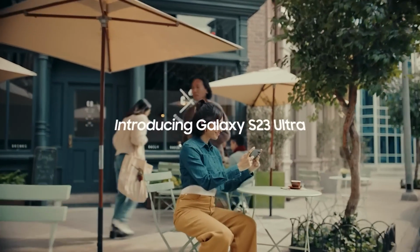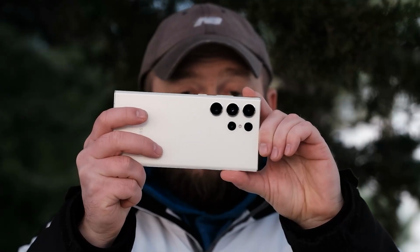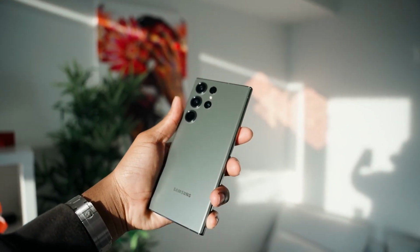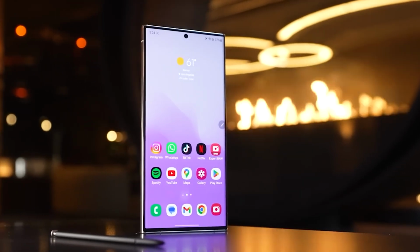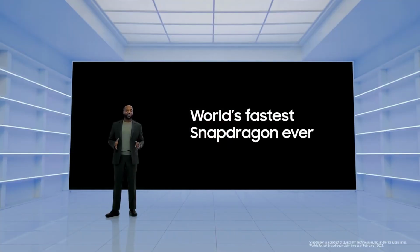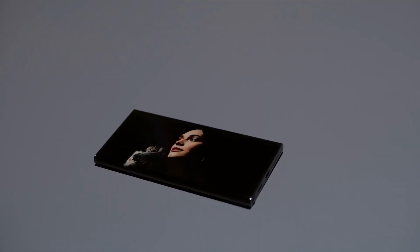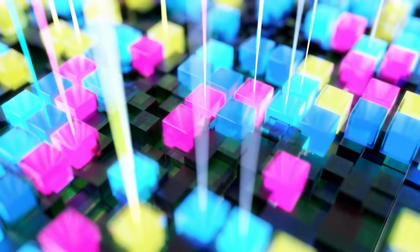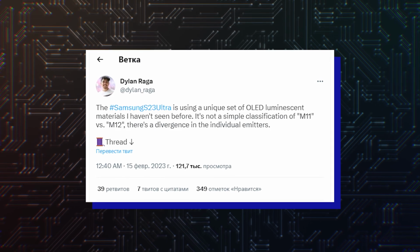The Galaxy S23 Ultra has many qualities I will detail in my coming review, but one of the most unexpected is the amount of time this phone can run on a single battery charge. Battery life is fantastic, and there may be many reasons for this, including the Snapdragon 8 Gen 2 for Galaxy chipset and better software optimization. Yet another reason for the Galaxy S23 Ultra's battery life may be the materials Samsung used to manufacture the AMOLED display, as per a report by Dylan Raga.